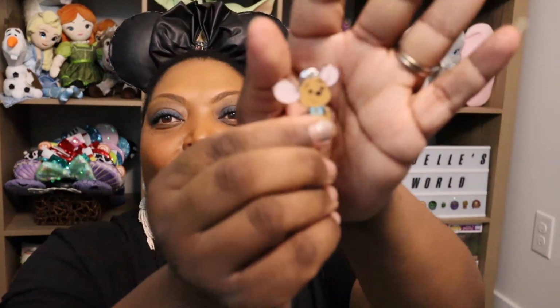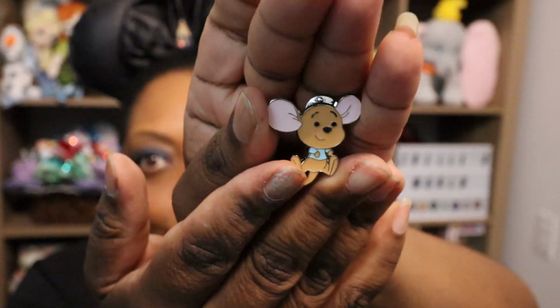Let's see if this is Roo. If this is Roo, then you know. Go to your store when they first put the pins out, and your chances of getting all of the pins may be there. Now, there's Roo. I have all 6. I have no need to open any more.